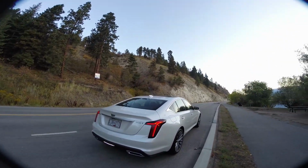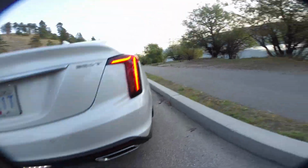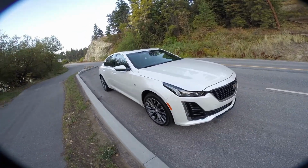Oh, and I noticed this yesterday. For those of you who are curious, these exhaust tips, they're real. There's exhaust that comes out of them. It's not attached to the mufflers or anything, but the exhaust actually comes out of them. So, yeah. Sort of an interesting spec'd one.